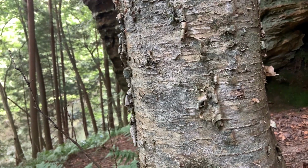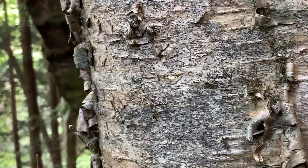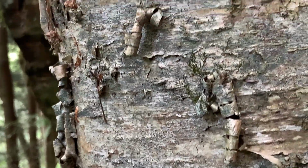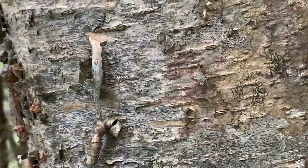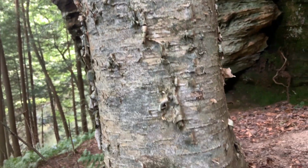But the other thing that's neat, the bark does kind of peel, similar to paper birch, but it'll curl, and you'll get these curly little thin layers of bark right here on the surface. So that's a great ID characteristic. This property has some beautiful yellow birch. There's about a dozen or so that I've found around here. The biggest ones are probably close to 2 feet in diameter.